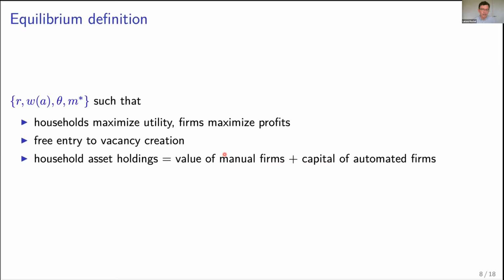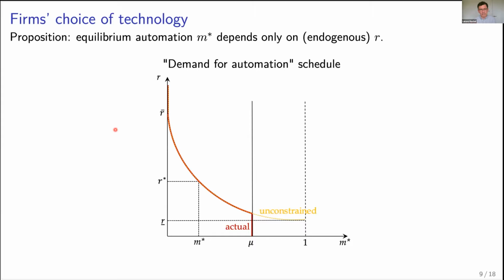So let's now think about what the key properties of the steady state equilibrium are. The first thing I want to think about is how the degree of automation is determined in equilibrium. It turns out that the equilibrium has this block recursive structure, where M depends only on the real interest rate and doesn't depend on any of these labor market variables. This is basically stated up here on this slide.